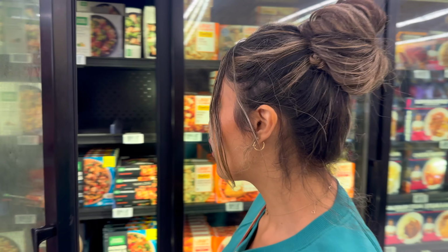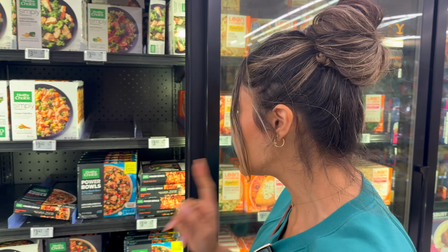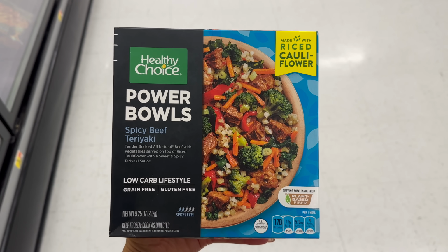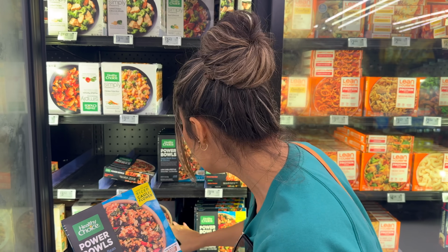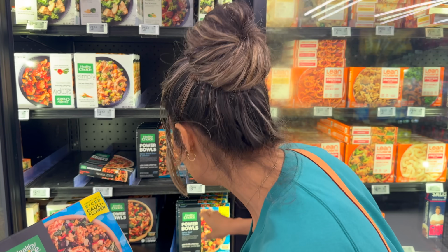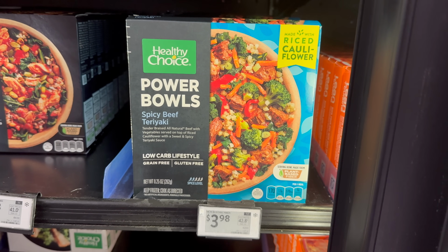All right guys, so I'm all about convenience, okay, but I'm also about ingredients. So always remember to read your labels. So these are some frozen bowls that I've never seen. They're called their Power Bowl line. And look at this, this one is their spicy black bean and chicken. This one here is their spicy beef and teriyaki. You're not gonna believe it.